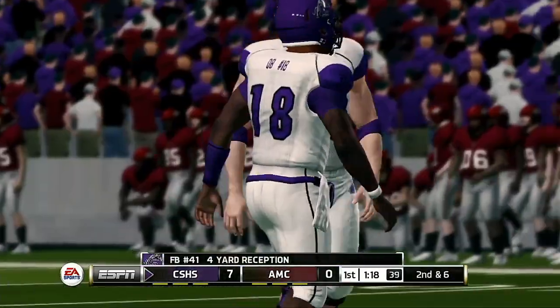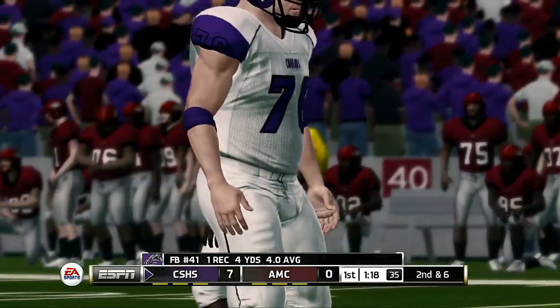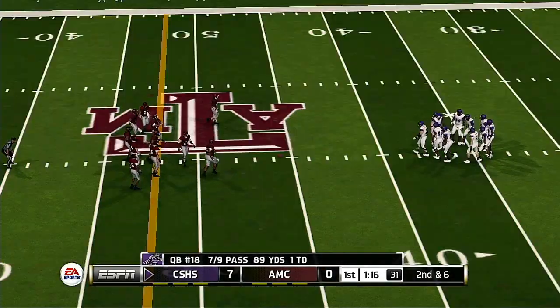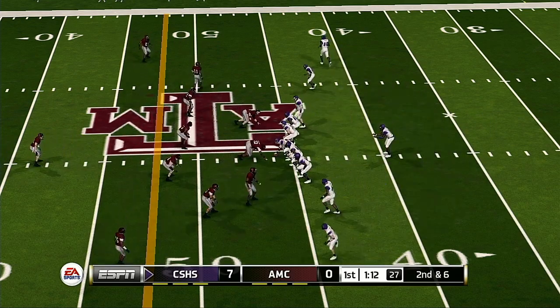Out of bounds, around the 46-yard line. Gain of 4 on the play. That makes it 2nd and 6. 2nd and 6. Ball on the 46-yard line.